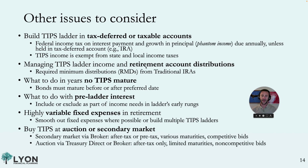Another thing is, well, hey, I've got retirement accounts and I have to take RMDs, required minimum distributions, at some point, maybe either age 73 or 75, depending upon my age. It may be useful to think about building a TIPS ladder to maybe fully meet the RMDs, depending upon the situation, or a little bit more. Either way, it's important to consider the interaction of building a TIPS ladder and meeting your RMDs in retirement. What happens in years where there are no TIPS that mature?